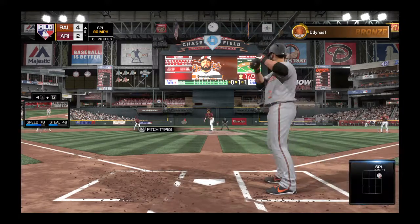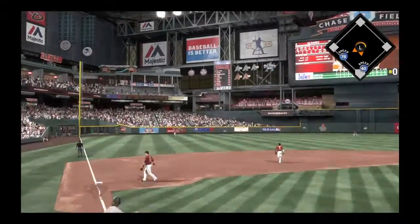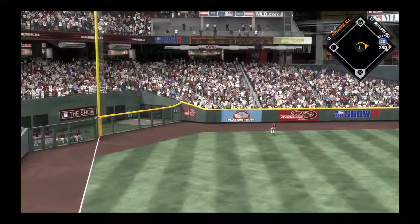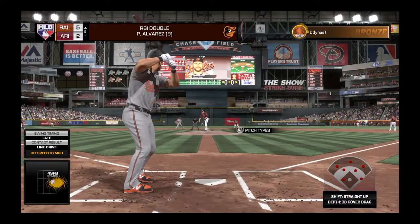Splitter here, and it's taken for strike one. He's working here to bring home that very important insurance run, standing at third. He takes it to the opposite field, high and deep to left. But that'll stay in the park as it's off the left field wall. And this will hop over the wall, but the run will score.